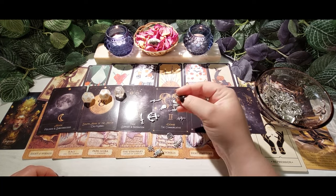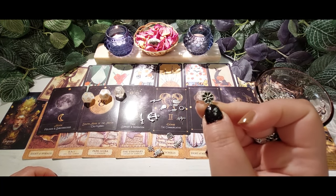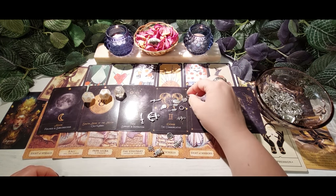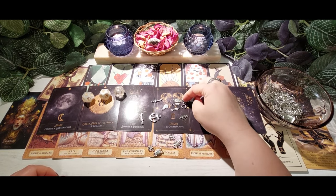And we have this thing over here, which reminds me of a spice that you use in winter. I forgot what it's called. Anise? Is it anise? I'm not sure. In any case, I'm getting spicy, okay? This person might be spicy.